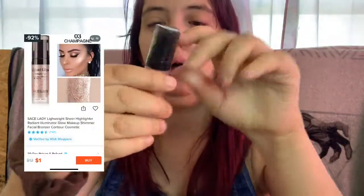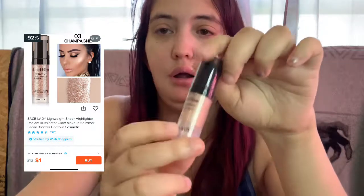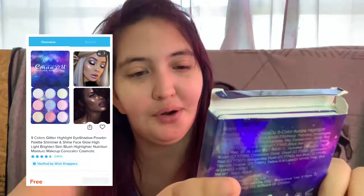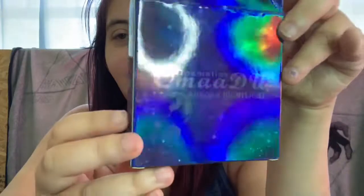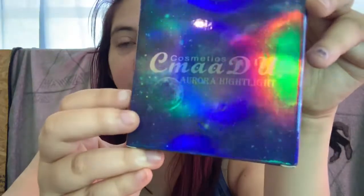Next thing I bought is a highlighter. It's a liquid glow highlighter. Then I bought this other highlight that is called Cosmetic Toria highlight. I'm not even sure how to spell it, but it's pretty cute. I like the lighting, how it looks like a rainbowy color thing.